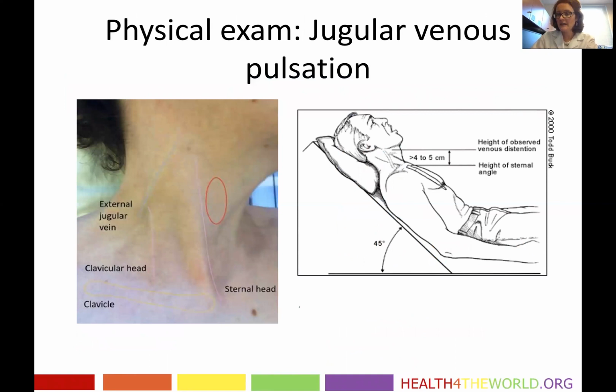So in my opinion, the most important physical exam finding that we should be assessing in everyone in whom we're looking at a heart failure diagnosis is the jugular venous pulsation. And this actually can be very difficult to see in patients who have very thick necks or have limited neck mobility. And even in patients who don't have those things, sometimes this is a very subtle physical exam finding. But in numerous studies, this has been found to be one of the most sensitive physical exam findings for the presence of increased filling pressures in the heart.